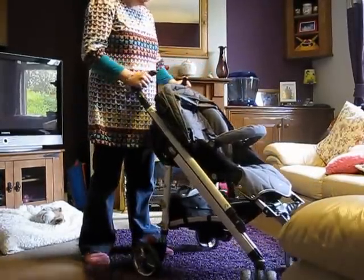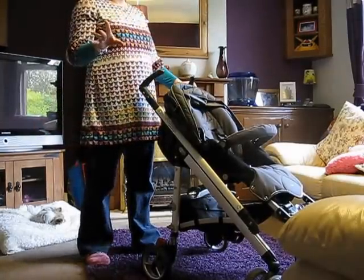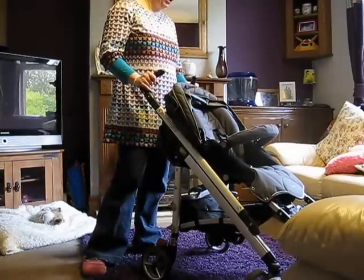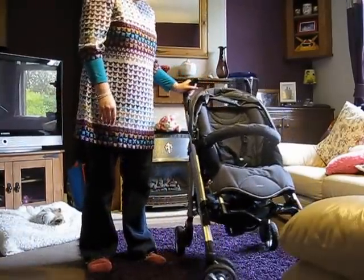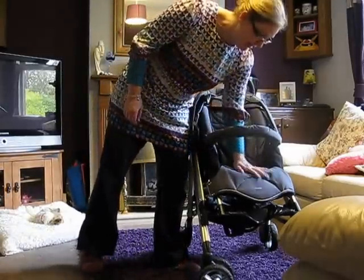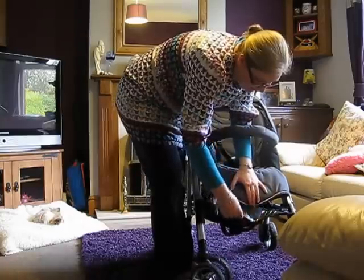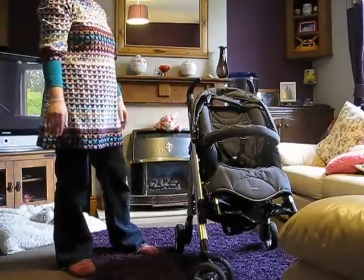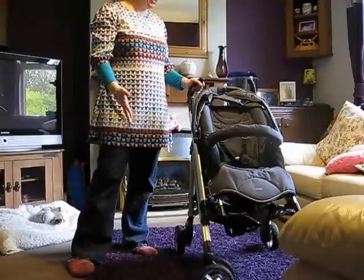I think that's probably everything. So, I haven't folded it. I will fold it, and then that will be everything, definitely. But I think it is a really great buggy. I have no idea how much they are to buy brand new, but I think I've been really lucky with this one because it's in such good condition. The seating unit is in perfect condition. The footrest doesn't even look like it's ever had any feet on it, and the frame is brilliant. So it is really worthwhile going out there and looking for bargains like this.